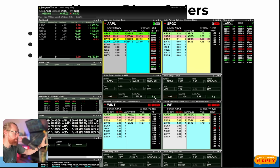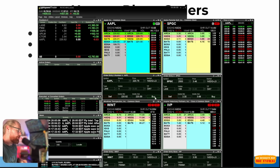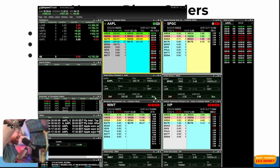Remember, that setup that I'm buying is based on the micro pullback strategy that we've already talked about, right? So we get that little pullback just for a second, which hopefully you guys have already downloaded the PDF for the micro pullback strategy. We get a quick little dip, and then as it pops back up, that's the spot where I'm adding.